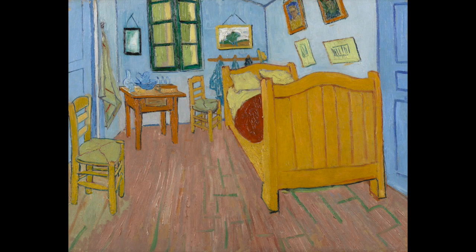Now, I often ask you at the end of a project, if you started all over, what would you have changed? Well, Van Gogh actually did go back to this painting. He painted it twice more, about a year later, and you can notice some differences in the composition. He painted one of them for his family back home.